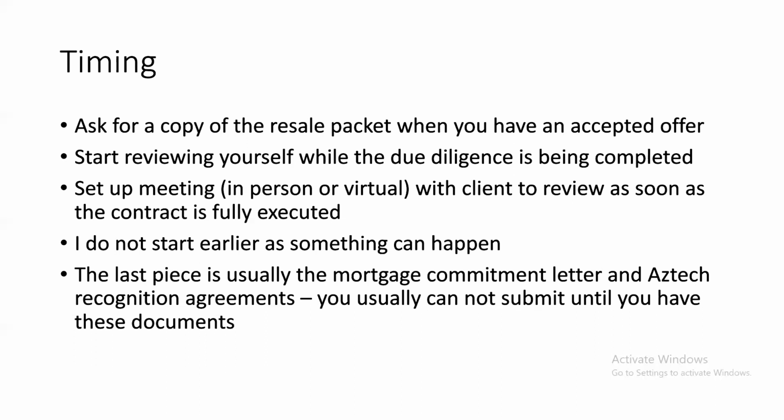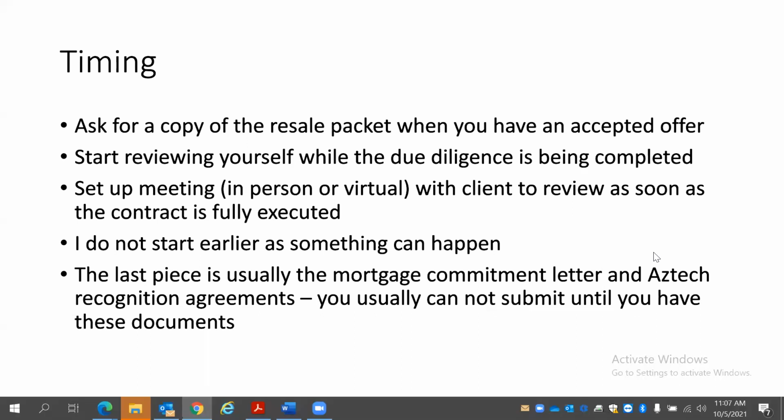And again, most of the deals that we do have financing involved in them. And so the last piece of information that you need before you can submit it is usually going to be the mortgage commitment letter and the Aztec recognition agreements. You can't usually submit if they're financing until you have those. And so you have time from a contract being signed to getting those forms. It's usually about a month. And so you have a month to put things together. And really, again, getting organized at the beginning is going to save you tons and tons of time down the road.